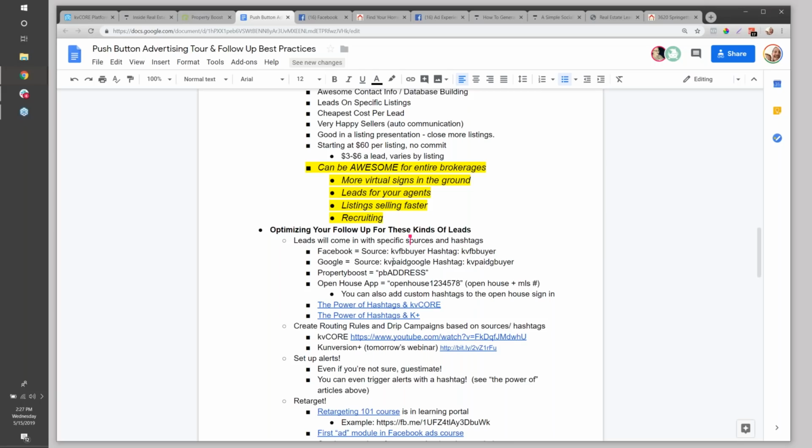This is a Ferrari that you have your hands on here, whether it's Conversion Plus or KV Core. And if you set it up properly, you're definitely going to get a better return on your investment on these ad programs.